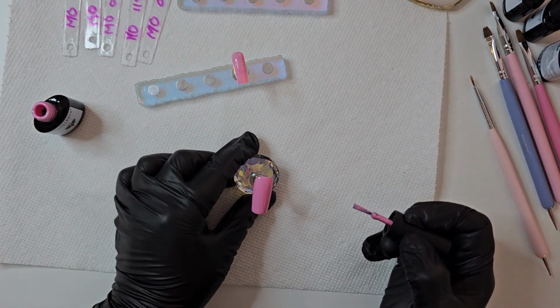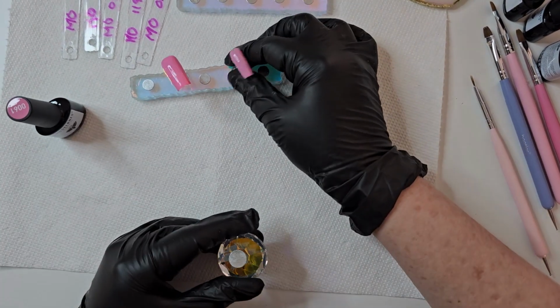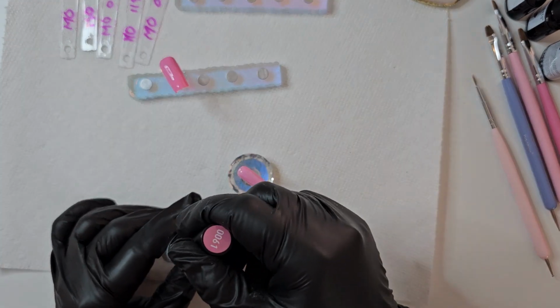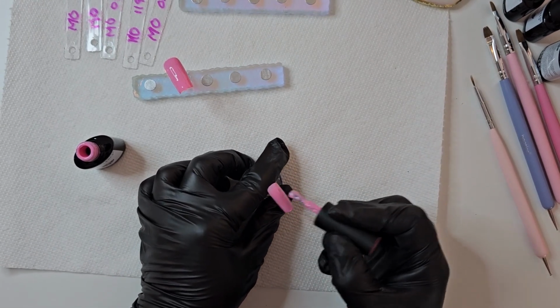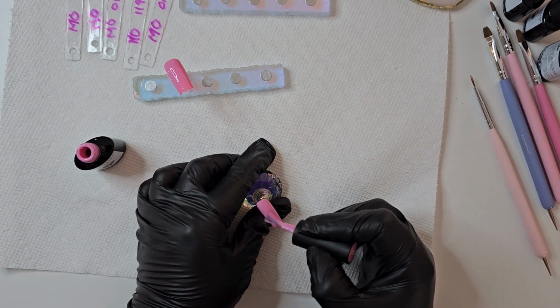I think that looks okay. I think so. I mean, there's gonna be more layers of stuff on it, but if I can't do a base layer of gel polish, then I should just probably either figure it out or move on to something else.